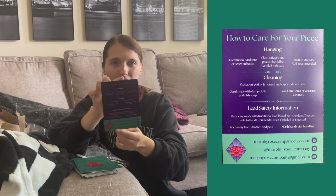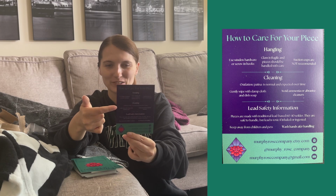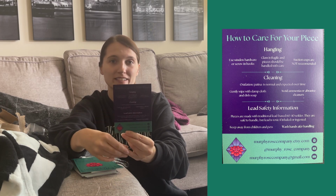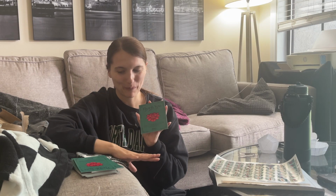Here's the back. On the back, I just have instructions on hanging, instructions on cleaning and taking care of your new stained glass piece. And then I have some information about the lead solder that I use. And then I also have my business information at the bottom, my Etsy shop, my YouTube channel, and my email address. So overall, my review is I think these turned out really well.